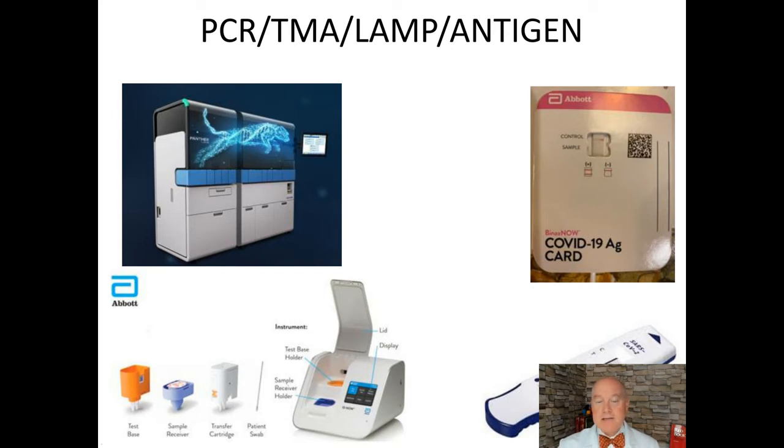But these are massive machines. A run will do over 1,000 samples. You want to be a little careful about cross-contamination. The TMA Hologic Panther, PCR equivalent, is going to have a cycle runtime of about 90 minutes. So pretty big throughput in these going through the whole process. PCR machines, various forms of those.